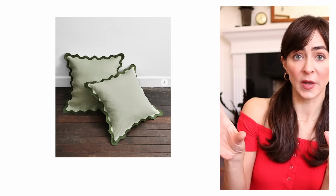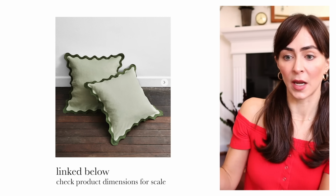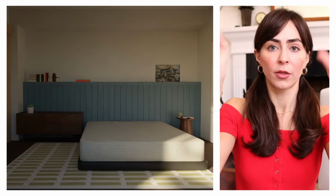I can't take credit for these pillows. Paige found these pillows. I love this because it continues the scalloping trend. We've got a nice olive green to pull up from the rug. Throw them on the bed, love it. Keep the blue blanket, we got our greens, blues. A sweet oceany vibe going on.